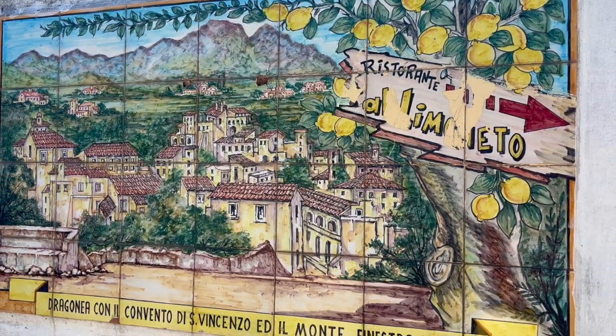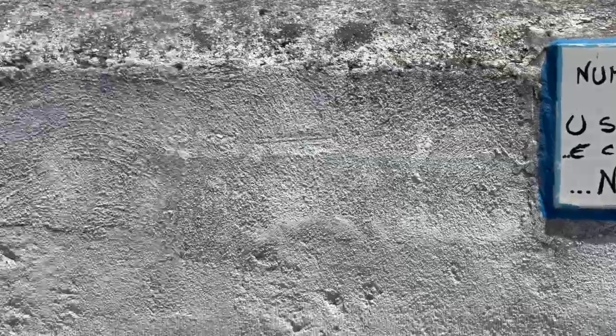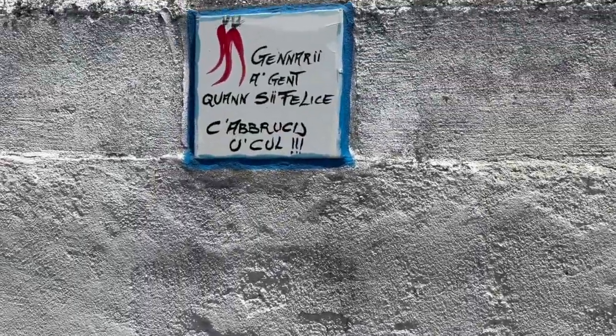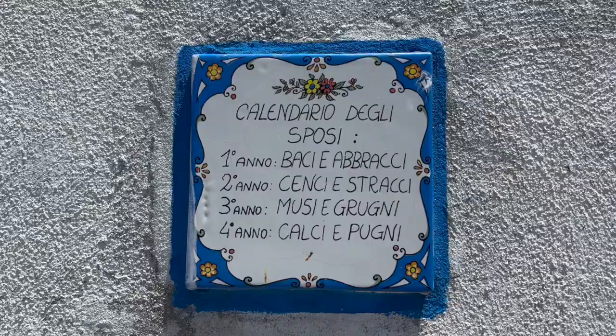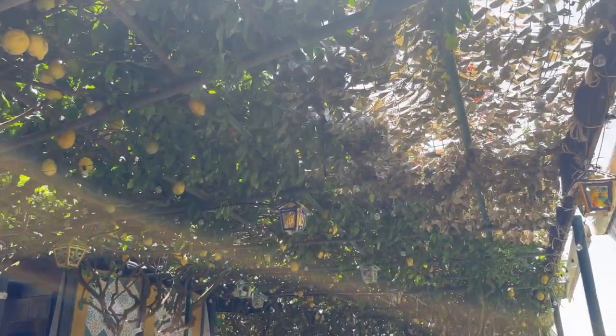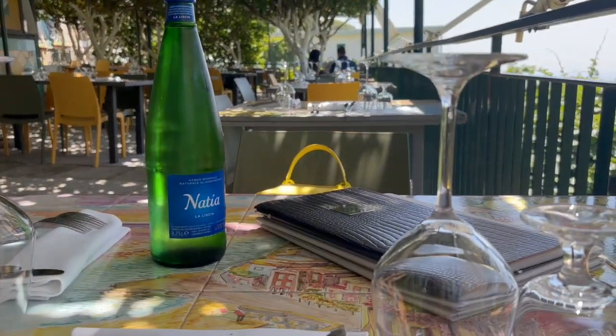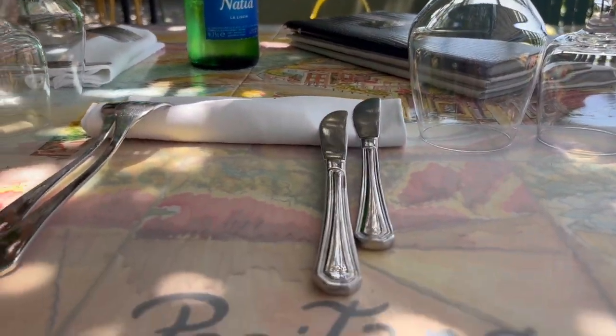I fell in love with our restaurant Al Limoneto straight away with the colourful tiles and these amazing sayings written in Neapolitan dialect all the way down the stairs. As you can see, this place is absolutely stunning inside. It was like sitting in paradise, and there was only one other couple there, so we basically had the place to ourselves.